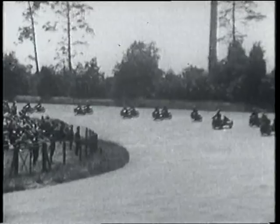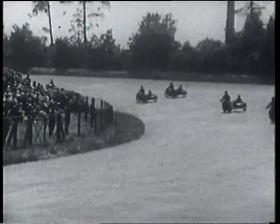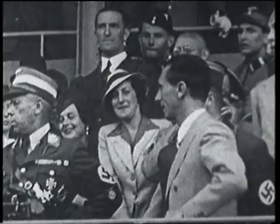An estimated 380,000 people line Berlin's 12-mile Autobahn circuit. The meeting is opened by a vast motorcycle escort for the Minister of Propaganda, Dr. Joseph Goebbels. And here is Dr. Goebbels with Sportführer Adolf Hühnlein on the left.